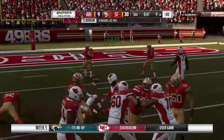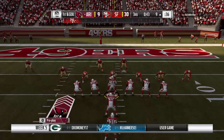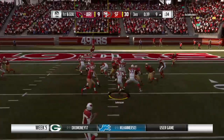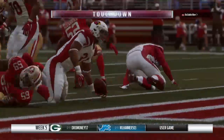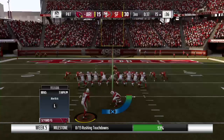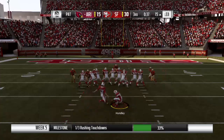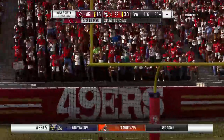And now they're inside the 10 as he's brought down at the 9. The 6 yards on the pickup, and it leaves him with a 1st and goal. I hope we give enough respect to the big guys up front because they have been getting it. And he is into the end zone. Touchdown, Arizona. David Johnson with touchdown number 7 on the year. And the Cardinals cut into that lead. And he's able to put it through.